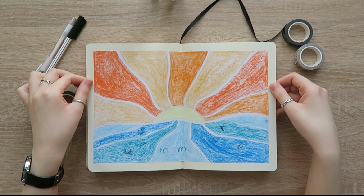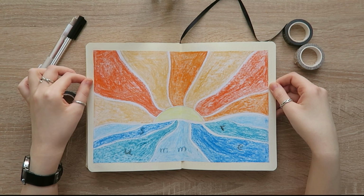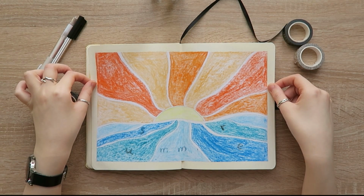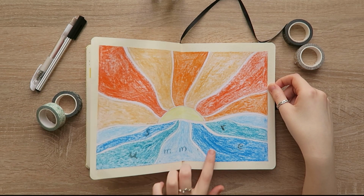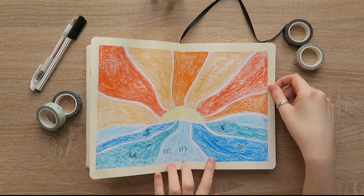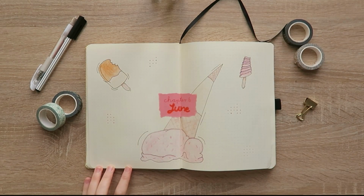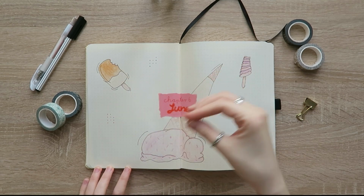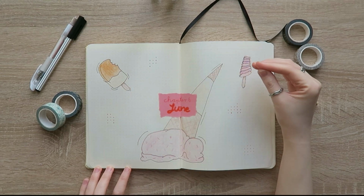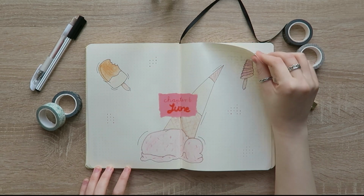Now, another seasonal spread for summer. Again, an idea that was inspired by Pinterest. And I also really like this, even though you can barely see the letters for summer again. But I just like this spread. Now this is June and I also really like this spread. It's very simple. There's really just 3 ice creams on this. And a few colorful dots, but I genuinely really like this.